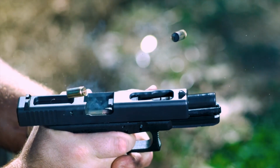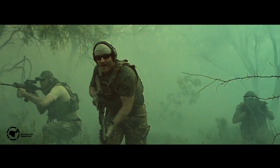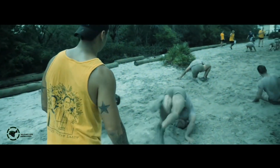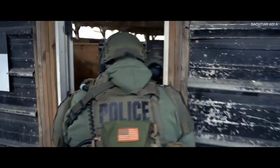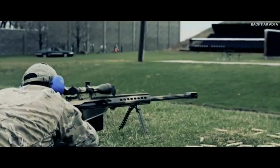Some of the law enforcement agencies known to use the Glock 18 include various special forces units, such as the United States Navy SEALs, the Spanish Special Operations Group, and the German GSG-9, have used the Glock 18 in tactical operations. Also, elite police units, such as SWAT in the United States, and the Cobra Special Operations Unit in Austria, have opted for the Glock 18 for certain situations in which they require high firepower.